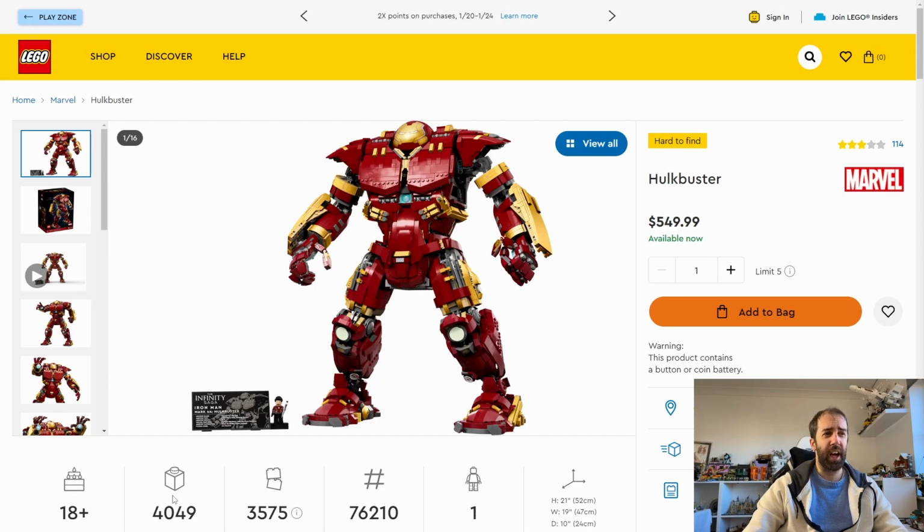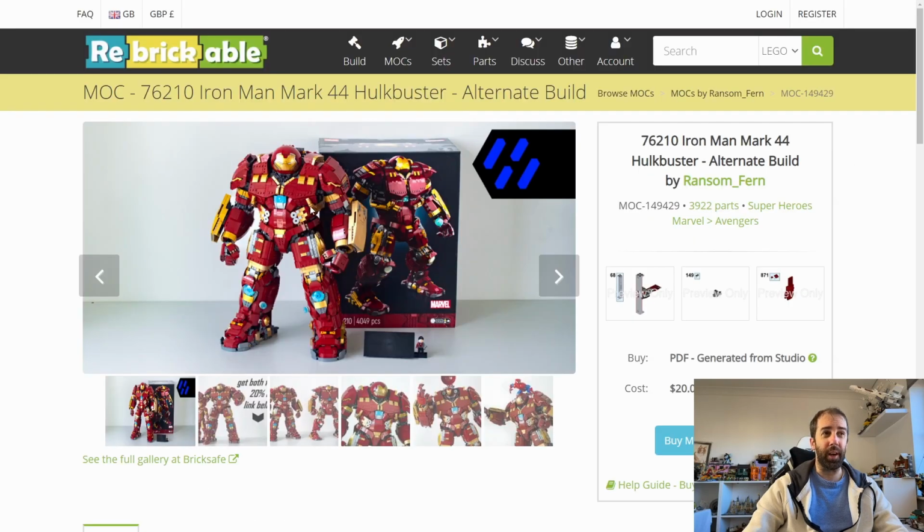It does have 4,049 pieces, so it's very large. I've seen it in the LEGO store a few times over the last year or so. It does look impressive, but in this current form I wouldn't want it. It's not great, if I'm perfectly honest. It's a bit of a mess, but I'm recommending it simply for one reason. There is a MOC that absolutely transforms the set, and it is this one here, and this is just night and day between the two.